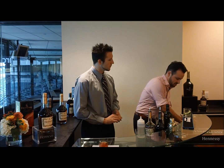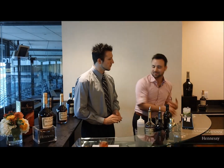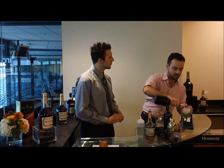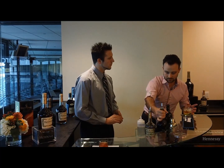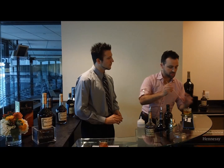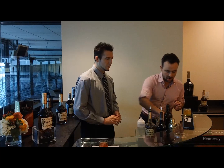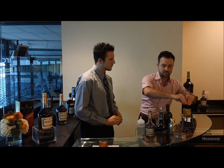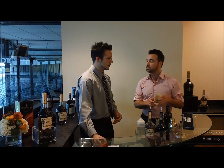I'm going to fill the glass with ice. The ice is the mixer in this case, and so, Brazil was hot. Letting the ice melt really provides a balanced drink here. I've got about 2 ounces of Hennessy Black in this. I'm just going to stir that up to combine all the ingredients. And then top with a twist of orange, because the orange flavor is really going to help to meld the cognac into the flavors of the lime.